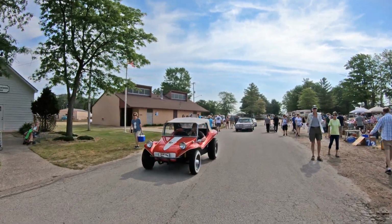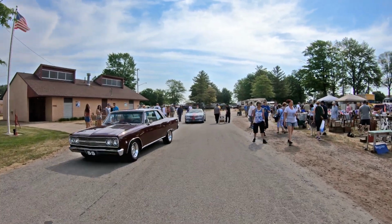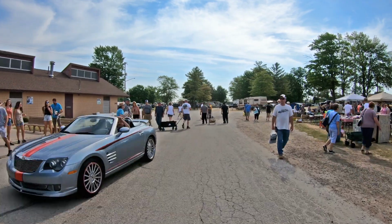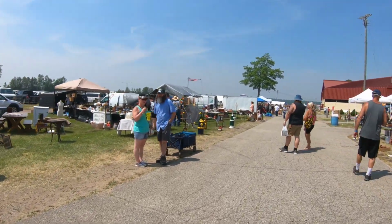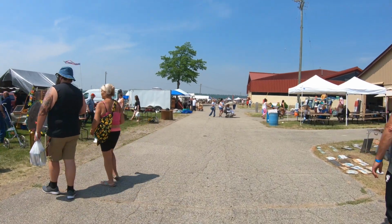So there is tons of outdoor dealers here. There's several buildings just full of dealers. There's entertainment, there's the car show, and tons of food. So we had to see it all because we were here for the whole weekend, and the campground's attached right to the fairground. So that was super handy. So let's go talk to Jessie about her wood burning.